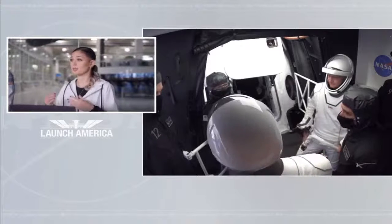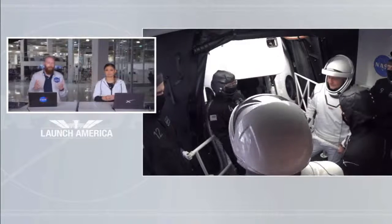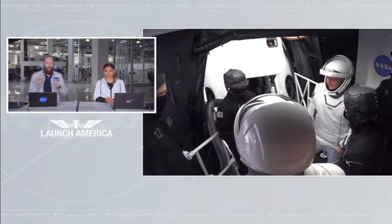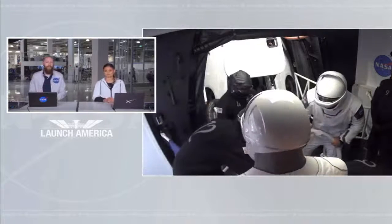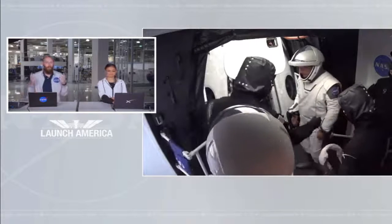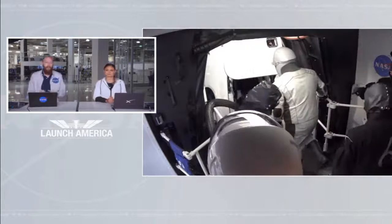And right now they're just in the white room. They're getting a final briefing. You can see them with a number of different pad technicians. Everybody on that team has a specific job. Some are suit specialists who are going to help Bob and Doug get connected to their seats. Some are specialists with the Dragon capsule itself and are going to be responsible for closing the hatch. And we also typically have a photographer in there just to help kind of capture these moments as the crew gets ready. So right now we're watching and we can see them start to line up there.